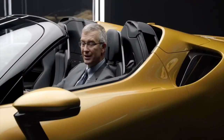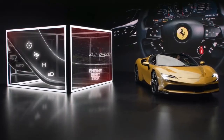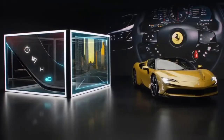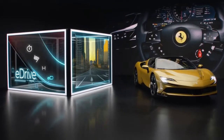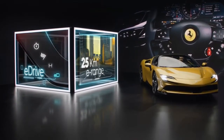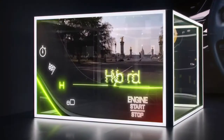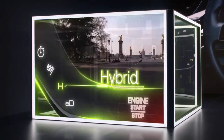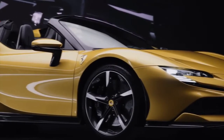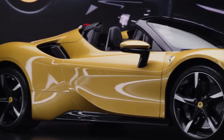You can also choose the way you want to enjoy it through the special e-manettino. You can select 4 different power modes. E-Drive is ideal for a stealthy start or for an understated downtown drive. You can drive full electric for a range up to 25 kilometers. Hybrid is the default mode, perfect for everyday drive. The car decides independently how to deliver the energy, electric only, internal combustion only, or a combination of the two. The objective is an efficient energy usage.